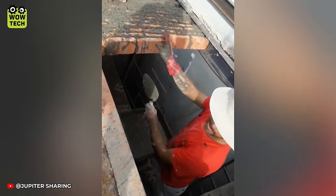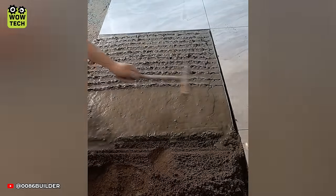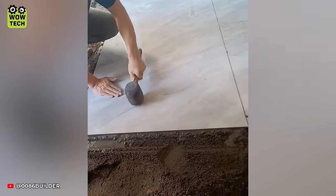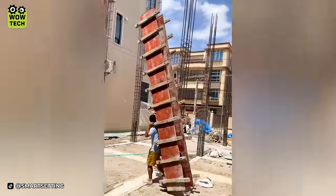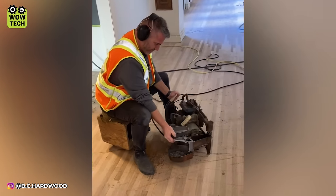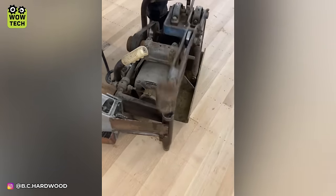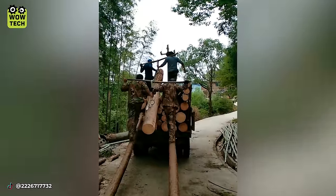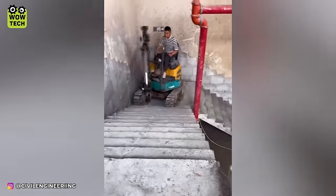Perhaps even Newton has to give in to this builder's skill. Let's guess how much weight he is carrying. Stability and teamwork at a slow pace are key to moving heavy materials. A well-trained excavator operator can move it on any terrain.